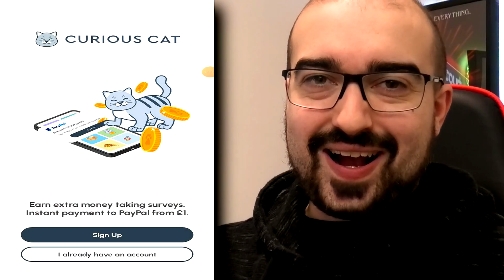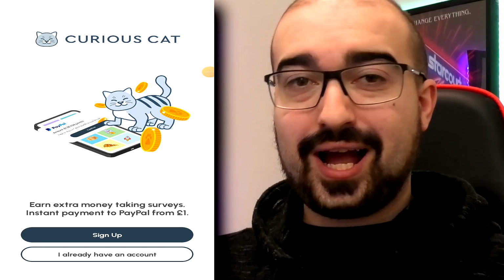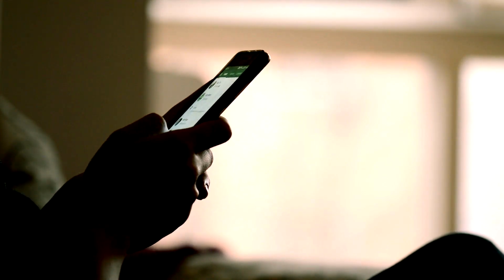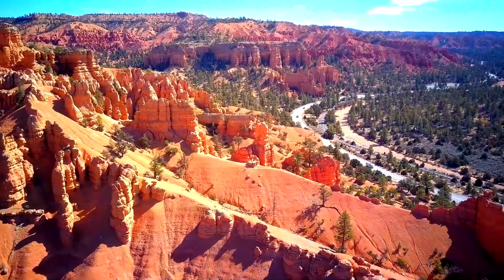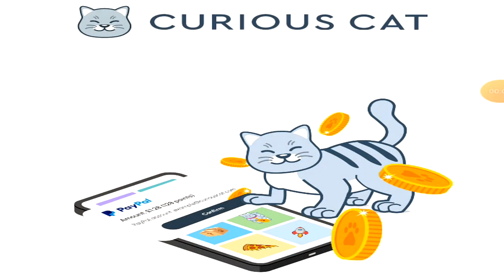So the Curious Cat application is available in my country here of Australia, and all I have to do to use it is just register my mobile phone number to actually create an account. So in your country, I'm assuming it would be the same process, okay? But I can't guarantee it. Now, if you don't like giving out your mobile number, Curious Cat more than likely is not going to be for you, and I'm just going to say that straight off the bat here.